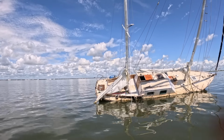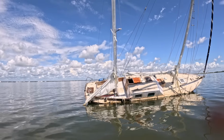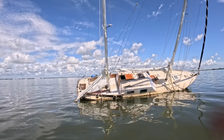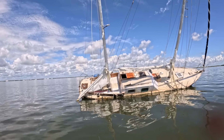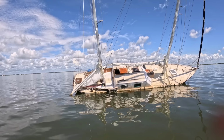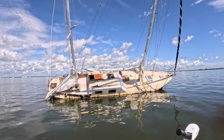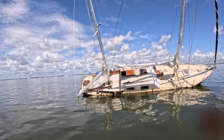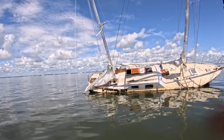Look at this. Look what I came across completely by accident while out fishing. The Patient Sailor, Norfolk, Virginia. Looks to be about a 45 footer. It's got two masts. Sails are still on it. Wow. What a surprise. Listing pretty badly in 2 feet of water.